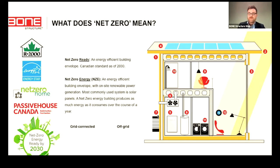So then the difference between net zero ready and net zero energy. Net zero ready, this is what bone structure is providing, is the net zero ready building envelope, which means you're going to have very low operating costs for sure.